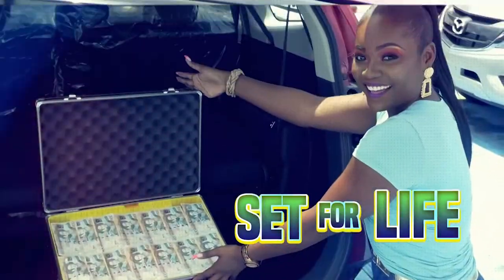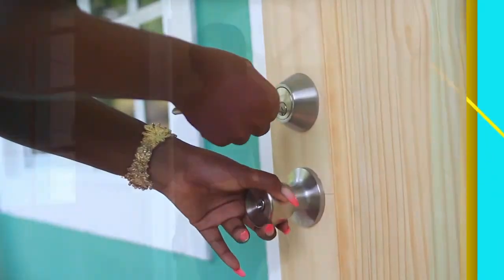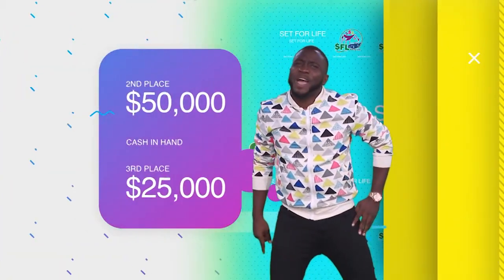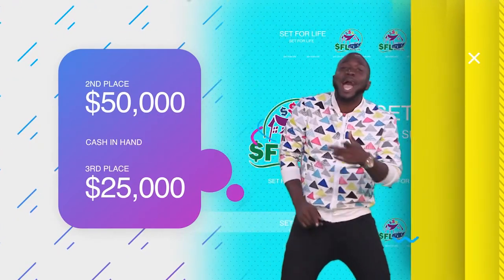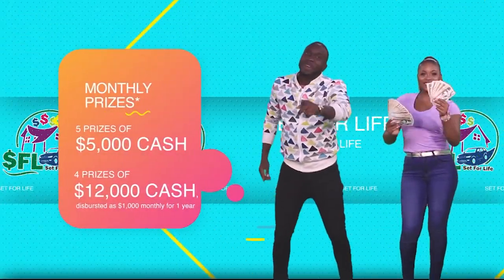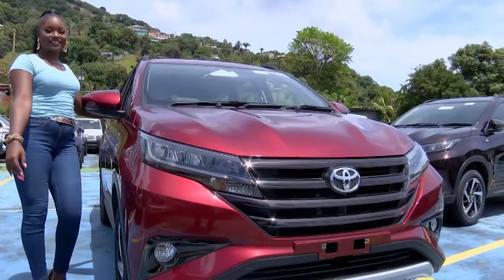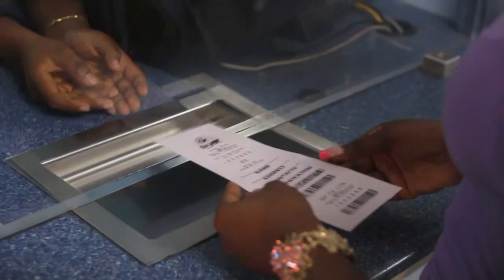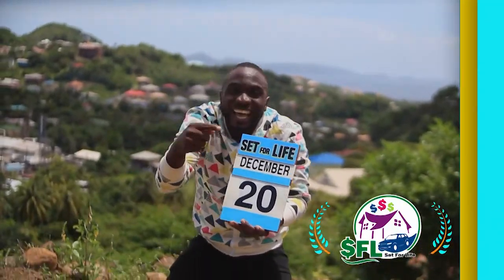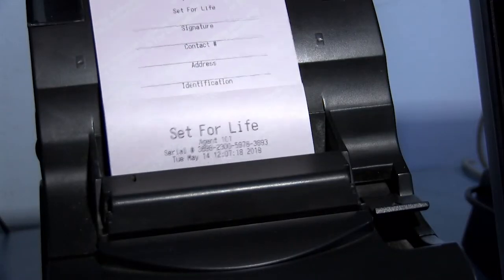That's why Set for Life is back again, your favorite game. Win house and land, SUV plus 50 grand, 50 and 25 grand. Second and third prize in your hand. So play as much as you can. Monthly prizes. Set for life, a brand new house. Set for life, a brand new car. Set for life, $10 for a bet. Live your life with no regrets. Set for life, December 28th. Set for life, check the lotto machine.